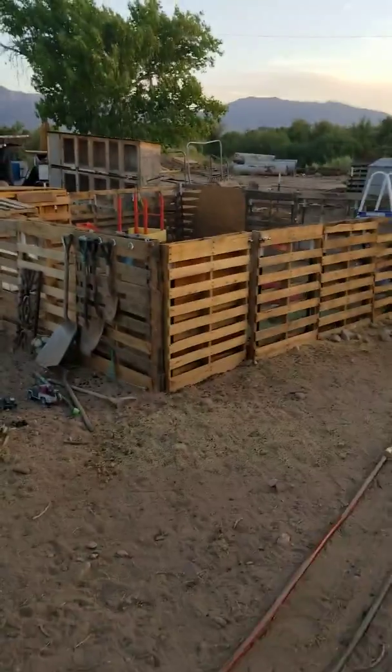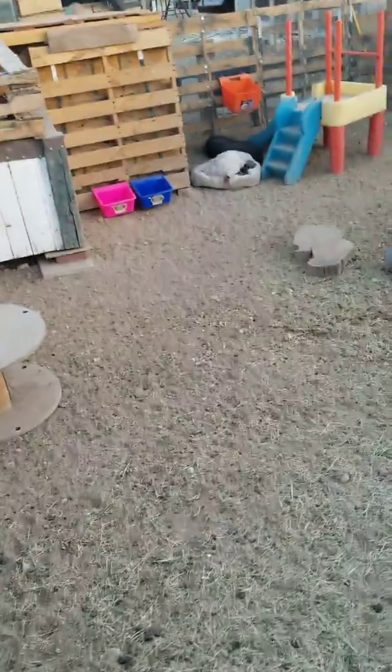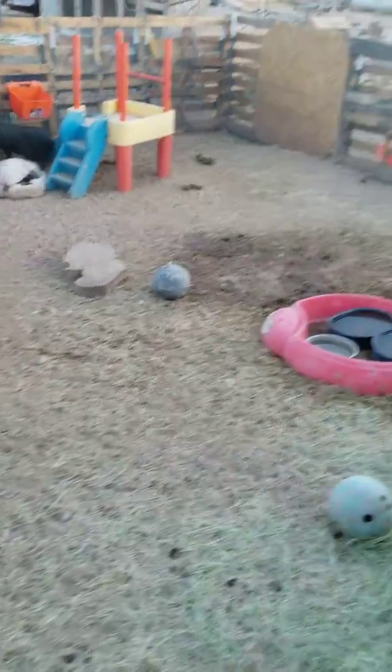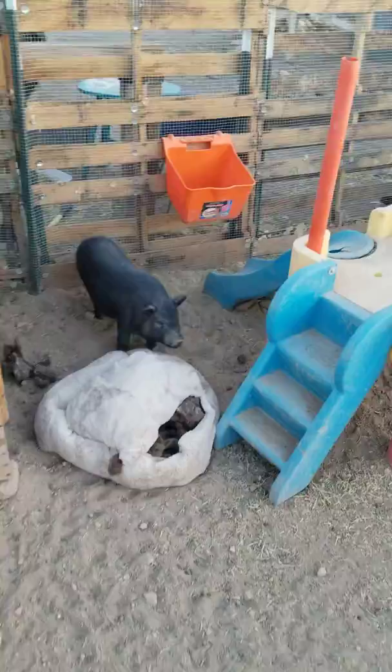Here's our pig pen where Boss Hog lives. Let's see if we can get a glimpse of him and his girlfriend, Mrs. Boss Hog. Here, boss. There's the boss. Now let's see if we can find that lady friend of his, the newest addition. What'd you gut your pillow for?